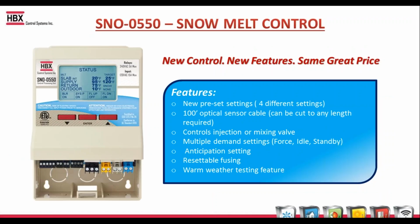So with our Snow 550, it replaces our previous Snow 500 controller, but has more benefits and features. The control uses a new step-by-step interface, allowing for easy setup.